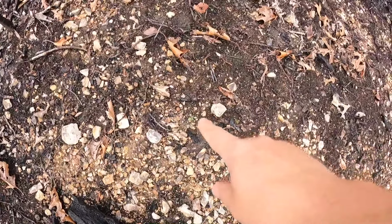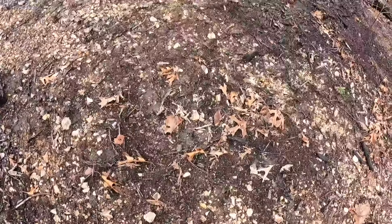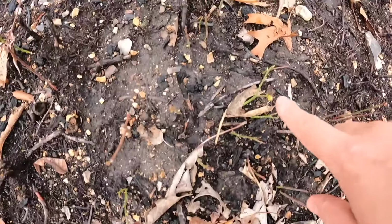Even some broadleaves are now starting to pop up in here, and there's a variety of plants popping up in here that are green. And we're only 4 days out. Now, we've had a rain, which does make a big difference. You get a rain and a couple warm days on something like this, it really starts to make it crank.